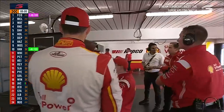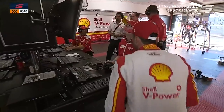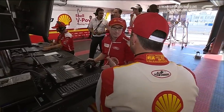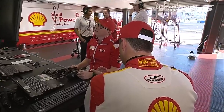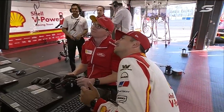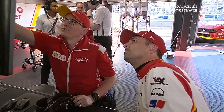Nice job, Fabian Coulthard. That was a good lap time, wasn't it? A 1 minute 30.1807 for him. Sorry, I say unprecedented. That's not the case because that was the same at Adelaide. On the Sunday, Hazelwood was the fastest of the 888 cars, so he's done a really good job, the young bloke from South Australia.